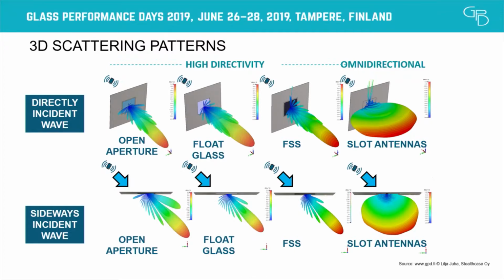Because when we are using, let me stop again. What you first see here is the top row, which shows the examples that we are comparing when the signal hits the glass directly from the normal direction. The bottom row shows the cases where the signal comes from the side, in this case from a 45-degree angle. The user is moving indoors. This is what happens outdoors for the signal, or for the scattering pattern through the glass. We see something different with the antennas.